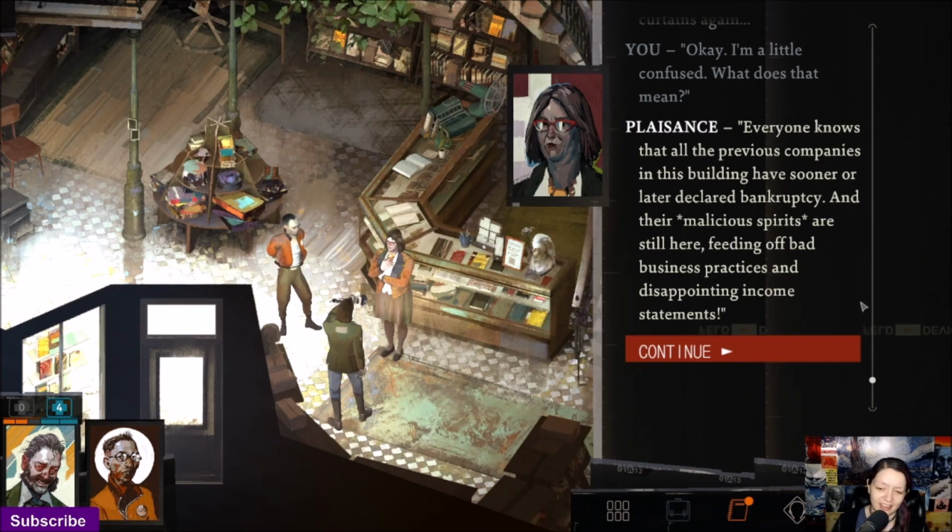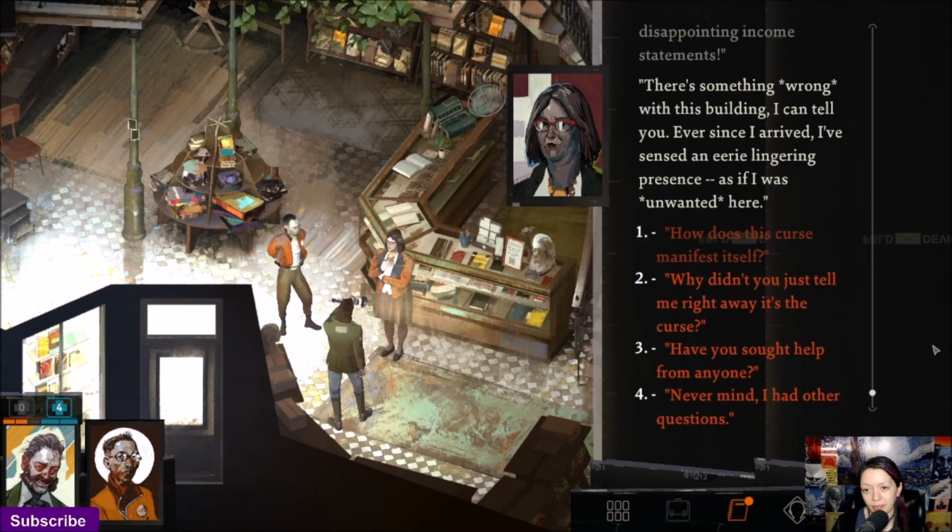It just sounds like capitalism being a cunt, in my opinion. There's something wrong with this building, I can tell you. Ever since I arrived, I've sensed an eerie, lingering presence, as if I was unwanted here. I mean, you can construe anything you want out of a weird vibe if that's where your head's at. That doesn't actually make it true, though. That just means that you're looking for validation for a narrative that you already carried.